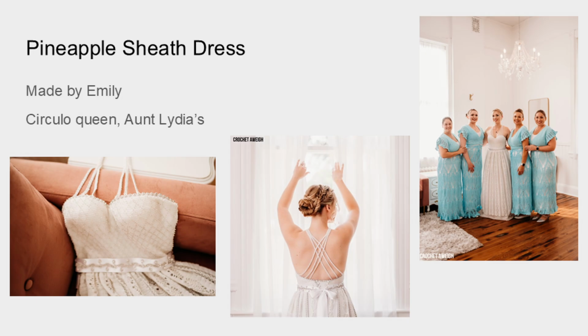Emily made her own wedding dress. It is absolutely stunning. She modified the pineapple sheath dress by Tammy Hildebrand out of Circular Queen crochet thread in white and Aunt Lydia's in silver. She made her dress, her bridesmaids' dresses, and cardigans for the moms.